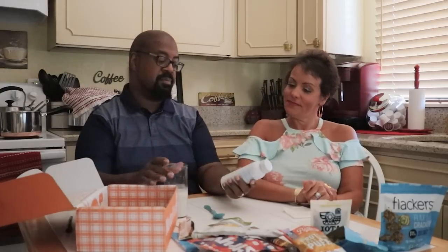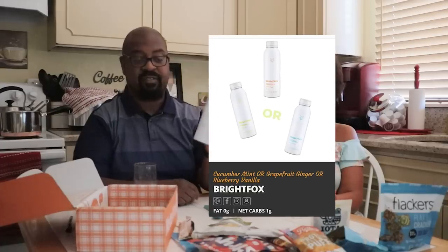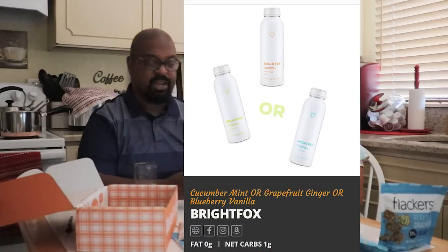And so let's see. This is from a company called Bright Fox. It is a hydration beverage. I don't think we've ever had anything from them before. No. The packaging is cool. Blueberry plus vanilla. Yeah, it is pretty cool. That's a pretty cool bottle just by itself. And it's pretty lightweight too. Total carbs for the entire bottle is 1.